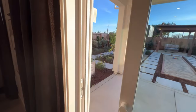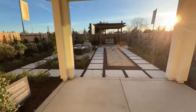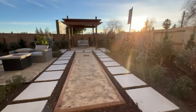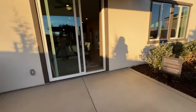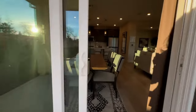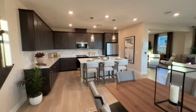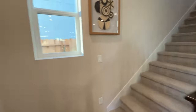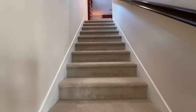All right, let's check out the backyard. So you have this covered patio. Look at the size of this yard. You got a little bocce ball court. All right, so this is something a little bit different, is the staircase is on this side of the house. Here is your pantry. Let's go ahead and go upstairs.